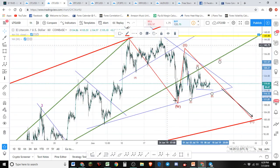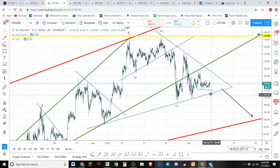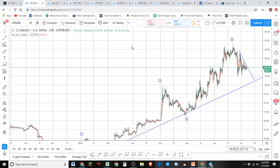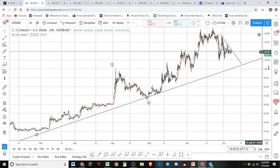We know that this is an ABC. The big question mark is what do we have here after that? Is that a 1-2? Is that an X wave followed by an A, B? We really don't know, so we're not going to know until we get some more clarity here. But again, when in doubt, step back and just take a peek. What does that look like to you?